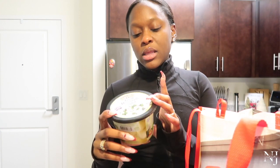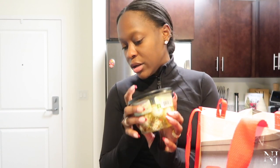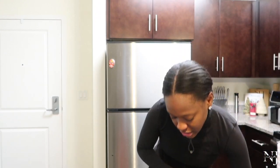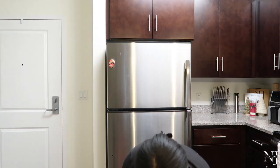I like to get the ones that are in the like herb and spices already just because I think it gives a really good flavor. I also got some orange juice, but obviously not for the charcuterie board, if anybody needs it as a chaser. I also picked up some, I was gonna say, I knew I had another cheese.